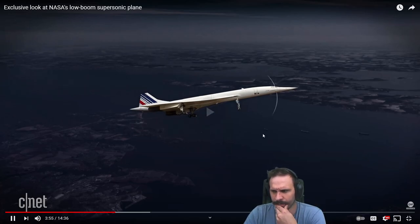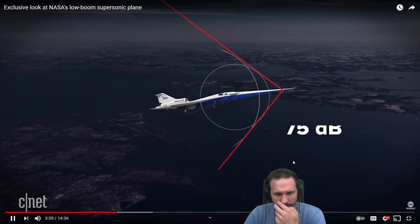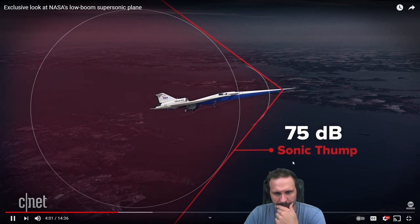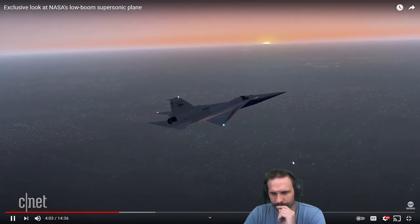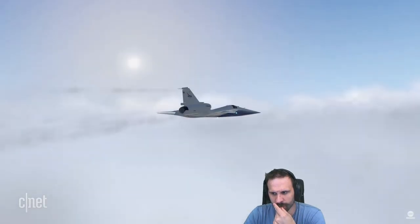Bond. Anyway. That when it flies, the sonic boom becomes a sonic thump. To understand how NASA and Lockheed are reshaping flight, it's worth knowing a little bit about the science of sound.